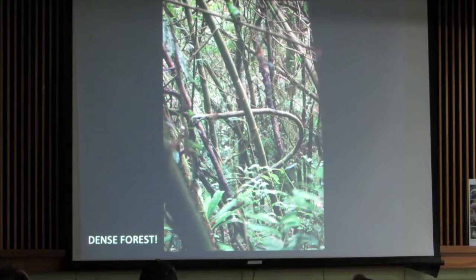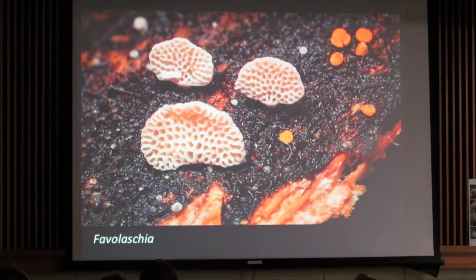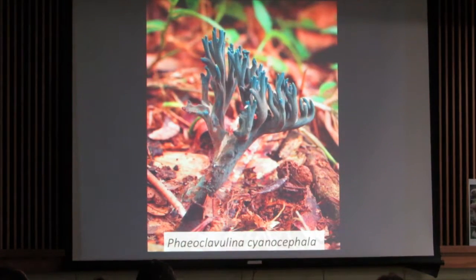Yeah, there's a lot of difference. I think that we ended up collecting different marasmioid fungi from at least 12 different species. Crazy like that. Another Fabulacea. Wow. Phaeoclavulina cyanocephala. Emil found this one, and I've never seen him jump so high. He was really excited about it.